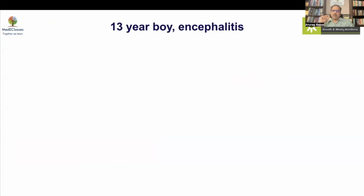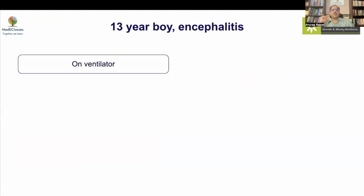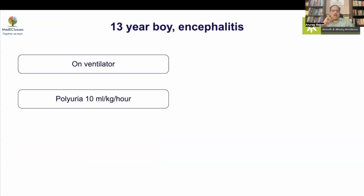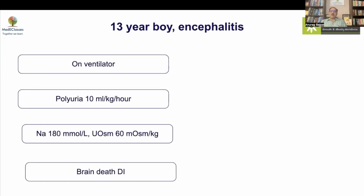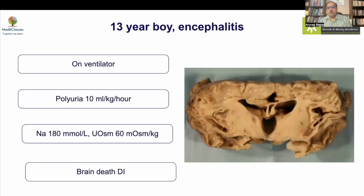Very important case: a 13-year-old boy with encephalitis on ventilator has developed polyuria. Sodium is 180, very high serum sodium, and urinary osmolality low. So this is diabetes insipidus. But why does this child with encephalitis develop DI? The reason is that there is diffuse brain damage. And this is what is known as brain death DI, a very poor prognostic feature.